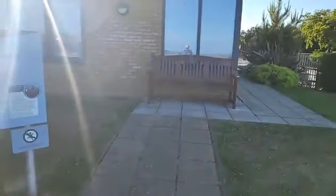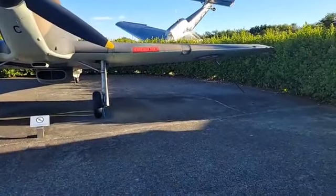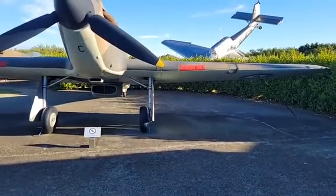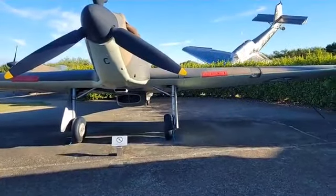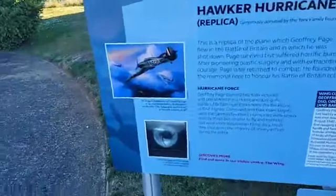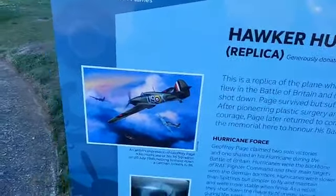He runs a museum called Kent's Battle of Britain Museum, and it has got the biggest collection of warplanes. Sorry, do excuse me. So it's got the biggest collection of wreckages in Europe of World War II planes, from what I understand, and it has also got planes, replicas, but it has got real ones as well.